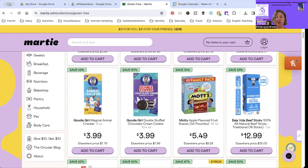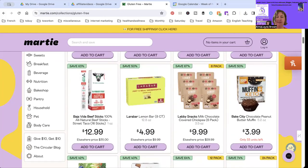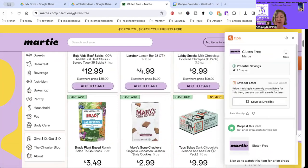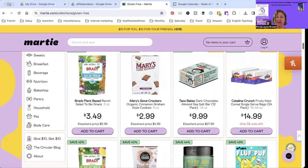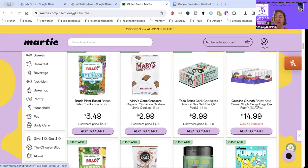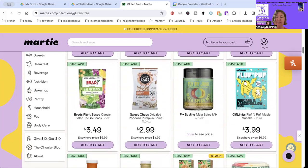I mean, some of the discounts here are just really crazy, like the larger 8 count lemon bar of Larabar for $4.99 instead of $9.99. And these prices, I have to say, are pretty accurate. Like these Mary's Gone Crackers cookies for $2.99, that's a crazy deal. Also things over here like the Catalina Crunch keto cereal, that's crazy for that many bags.